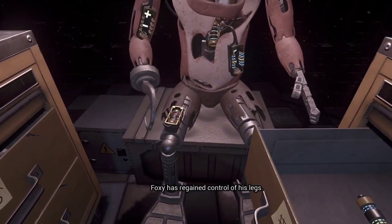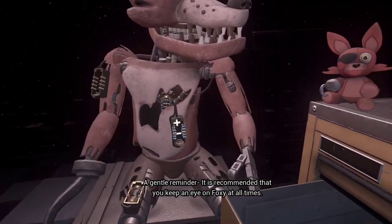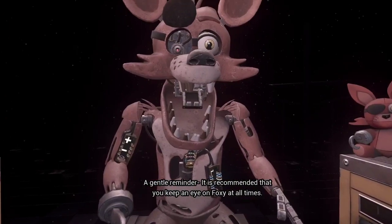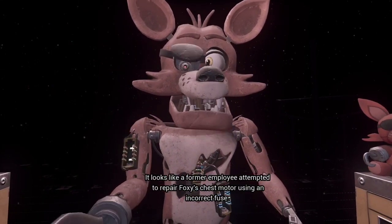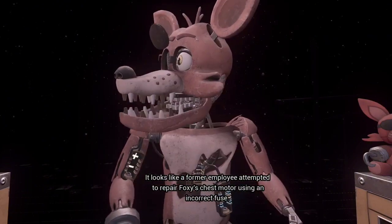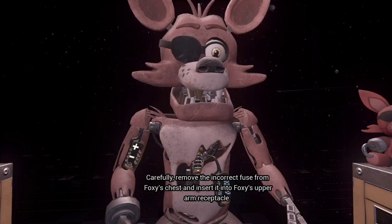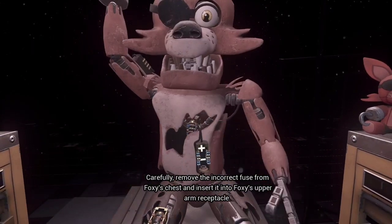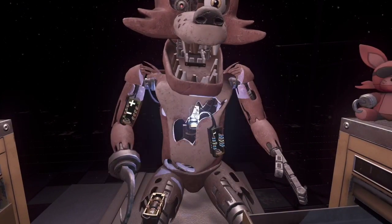Good job. Foxy has regained control of his legs. A gentle reminder, it is recommended that you keep an eye on Foxy at all times. Oh no, it looks like a former employee attempted to repair Foxy's chest motor using an incorrect fuse. Carefully, remove the incorrect fuse from Foxy's chest and insert it into Foxy's upper arm receptacle.